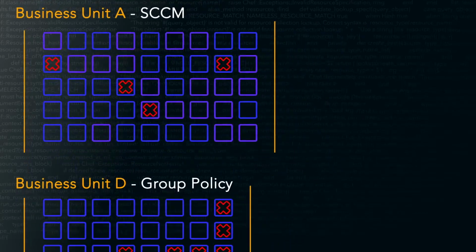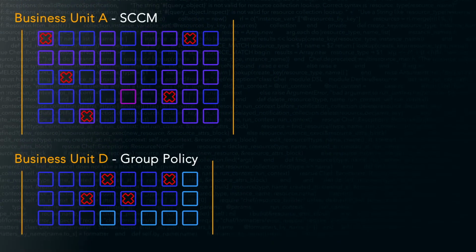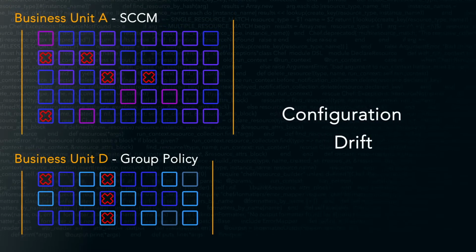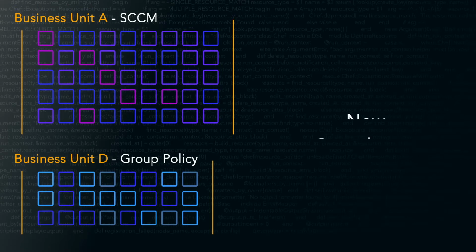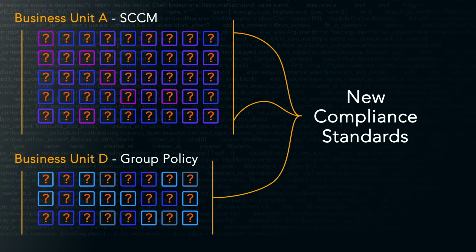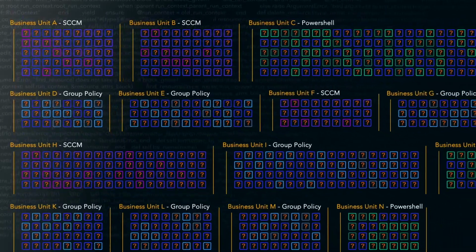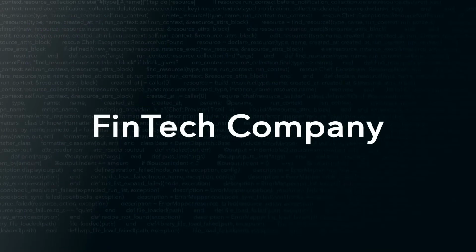Not only that, but Business Unit A might be using SCCM to implement fixes, while Business Unit D is using something different. And over time, that leads to configuration drift. So even if almost all systems are fixed, they all look completely different. When it came to applying new compliance standards to a fleet, it was hard to determine which systems already met standards and which ones didn't. Compliance visibility was a mosaic view, and a human had to determine what was and wasn't compliant for thousands of systems. So that's the backstory.